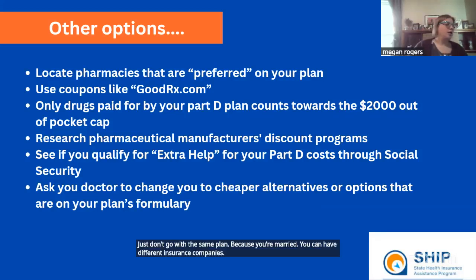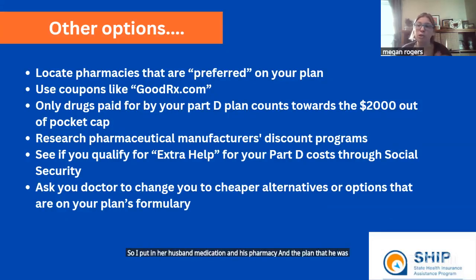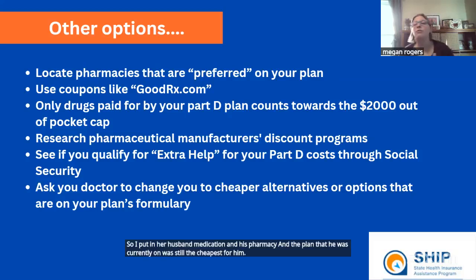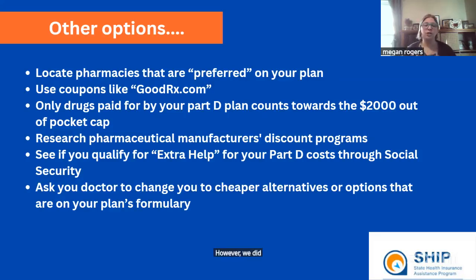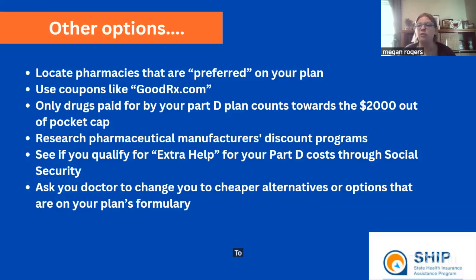So I put in her husband's medication and his pharmacy, and the plan that he was currently on was still the cheapest for him. However, we did look at other pharmacies. She did allow me to put in mail order, and she allowed me to put in Walmart, but she said, "Well, it's going to have to be a big difference for me to go to Walmart." I said, "I understand. This doesn't tie you into anything."